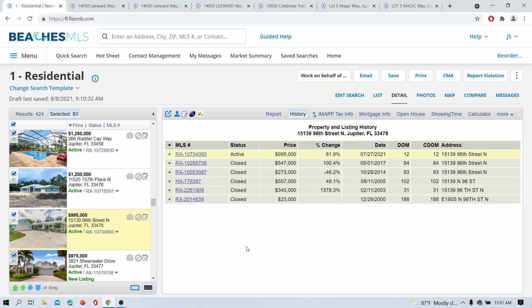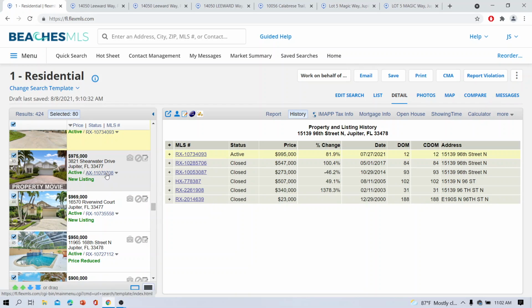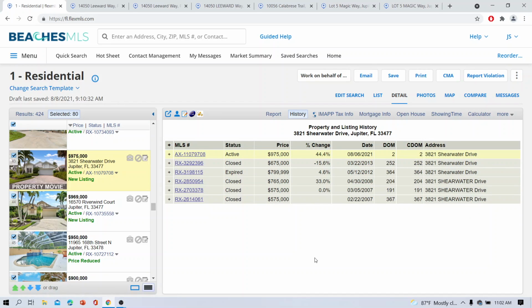So anyway, here's a history on another Jupiter Farms home. It closed at $547,000 in 2017, and 4 years later, they want to make a $400,000 profit, and they'll probably get it. And here we have Shearwater Drive in Jupiter. So this property sold a few times. The last closing was at $675,000 in 2013, and they want to make a $300,000 profit 7 years later. Not remarkable.